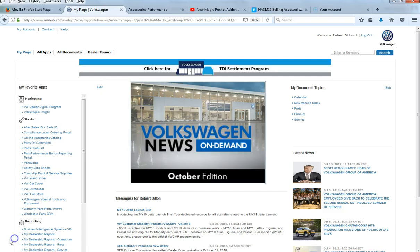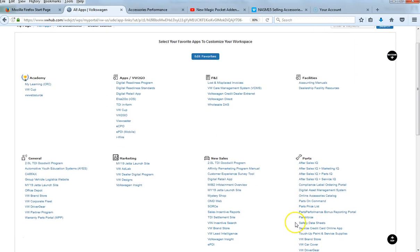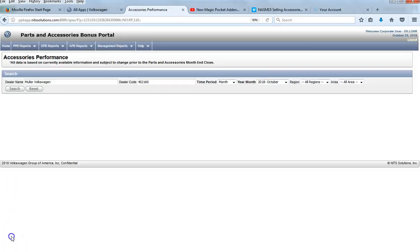So let's get started. The first thing we'll want to do is go to All Apps. Underneath the Parts tab here is the Performance Bonus portal. This is where we'll want to go. When you first get on this page, it's going to start you with your home, which will show you all of your bonuses from PPB, DPP to APB. But for this video, I'm just going to focus on the APB reports right here, so accessory performance and also the simulation.